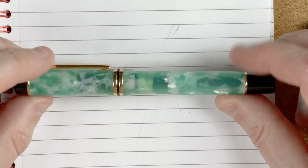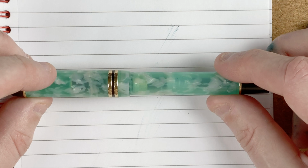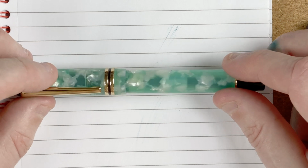Love the colouring, just look at that. This colouring is called a low. I think it looks so nice. You've got your greens, you've got whites. I just love the marbling pattern. It really fetches interest to the pen.